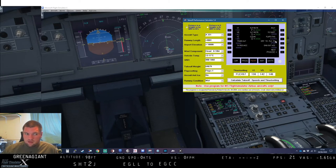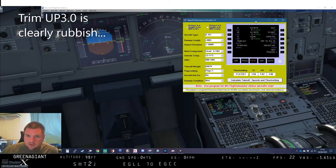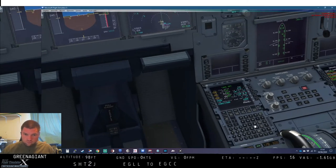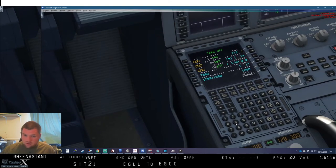Actually, Siberian 1 Alpha, would you mind going behind the British Airways 777? And we've got flaps one, trim up 3. I never fly the 321. That's huge. And that gives us our V speeds, of course, as well. So our V1 is 130, that's low. V rotate 142. To join Alpha eastbound behind the 777 British Airways just passing now. You can follow him. And a V2 of 146. Okay, and so let's follow behind the 777 British Airways.